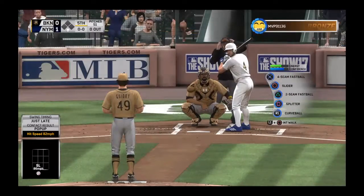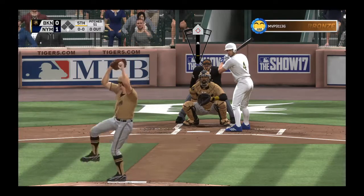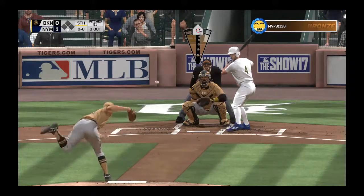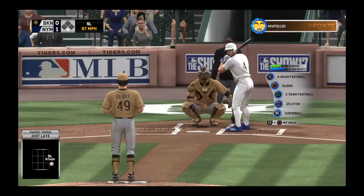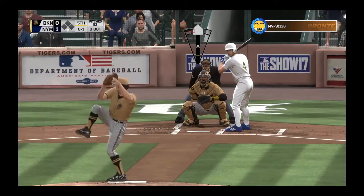At the plate, Paul Molitor, 0-1 for him here in this one. Foul tip into the catcher's glove for strike one. And the pitch.